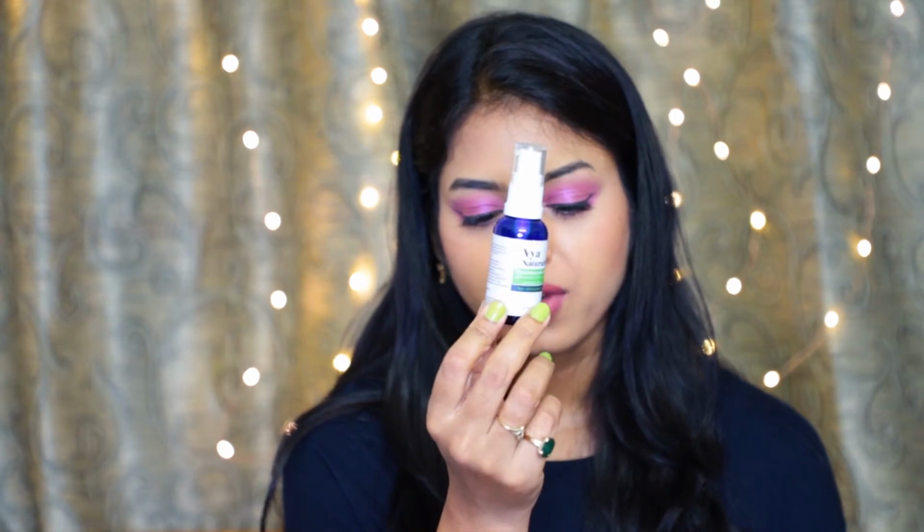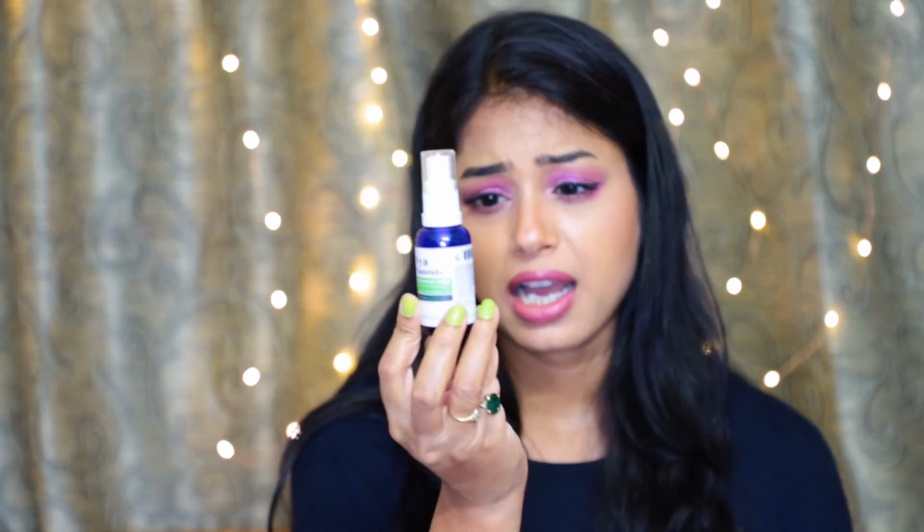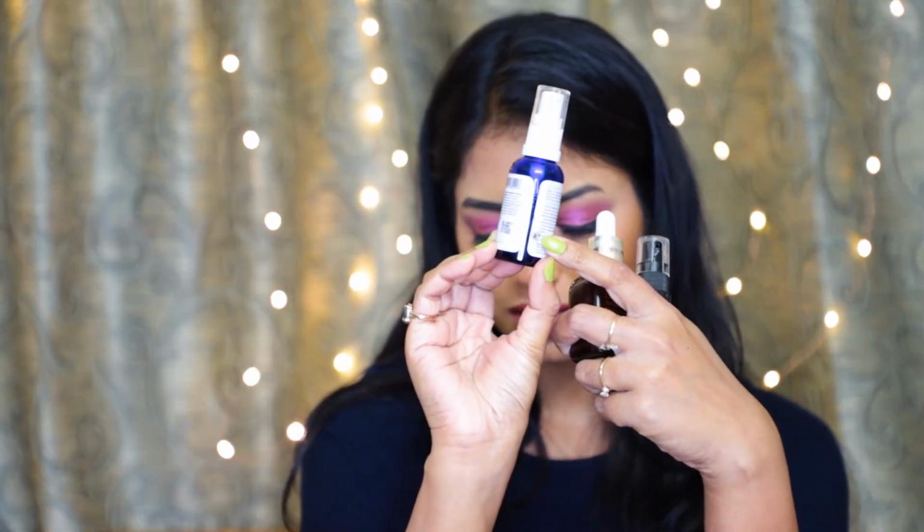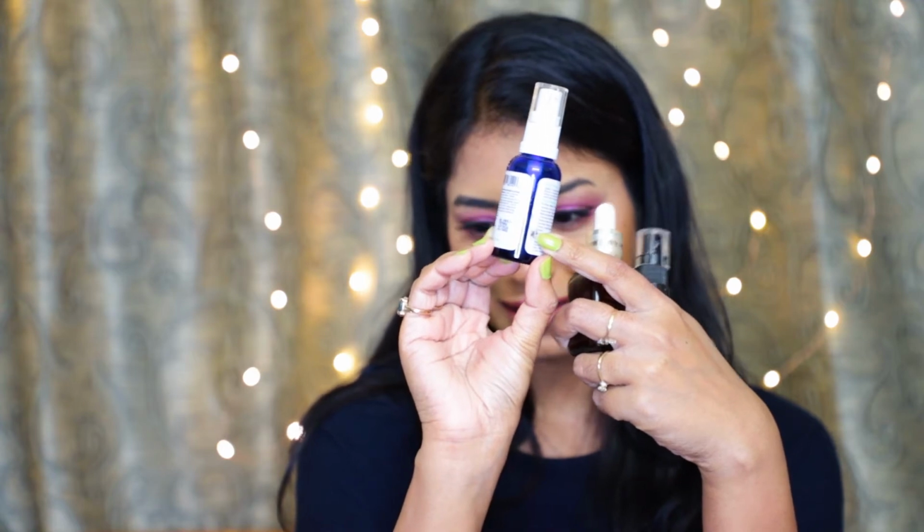Sorry, night. Okay. Now comes serum. So I have three serums. One is the hyaluronic acid serum. This is the Vya Naturals Hyaluronic Acid Serum. I have almost finished it. Only this much is left. I do not know whether the camera can catch that much detail, but yeah, this much is left.